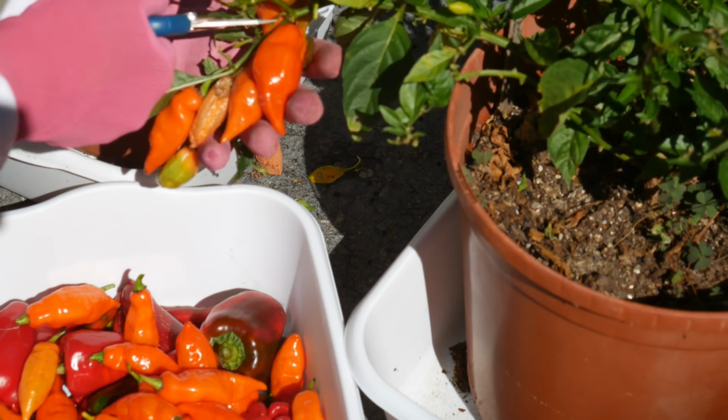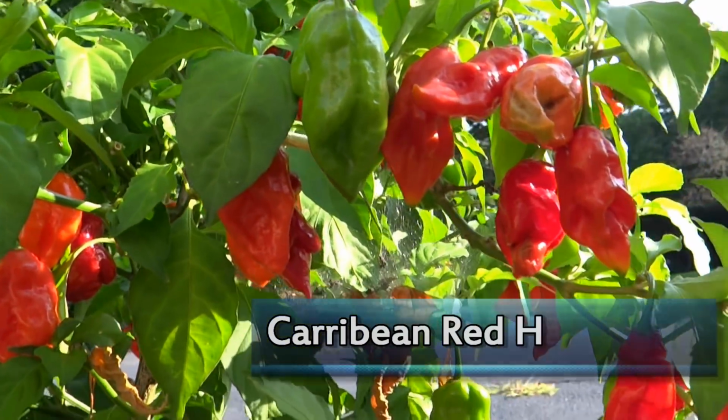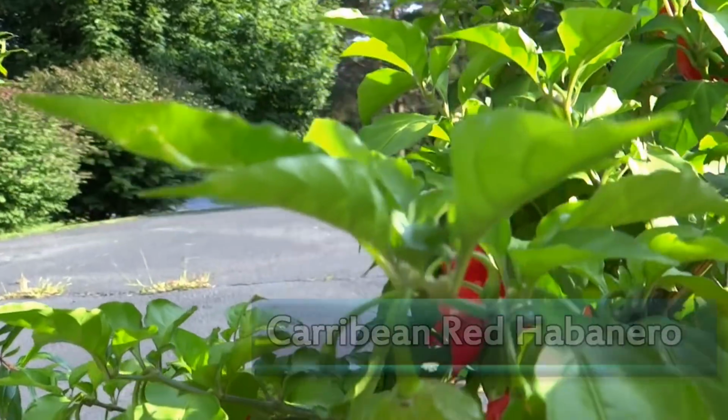I also used the little red habanero pepper here for hot sauce, and I also smoke them and dry them for pepper powder.